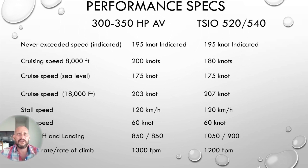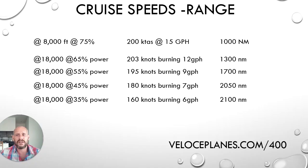So the stall speed is 60 knots. That's a proven number. We were flying that plane around, right? And takeoff and landing is under 1,000 feet. And it has 1,300 feet per minute of climb. The planes just fly great.